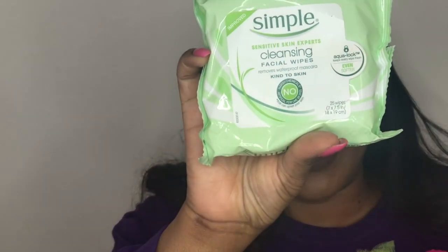Also, as you guys know from my favorites, I love myself some Simple facial cleansing wipes. And then they had a sale at Ulta. You buy one 2-pack, let me bring it out, you buy one 2-pack, and then you get the other for 50% off. So I was able to get 4 for the price of 2. So that's really awesome. So I got more of these.